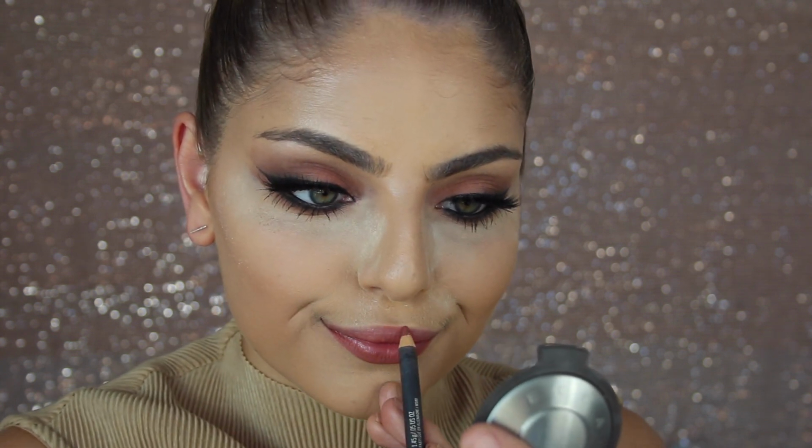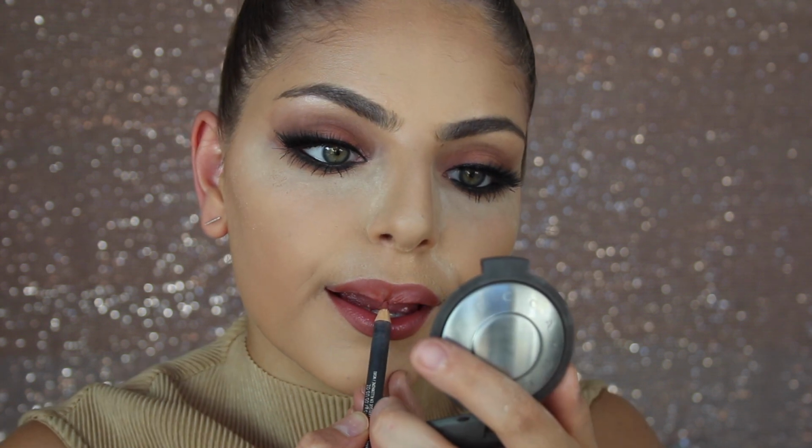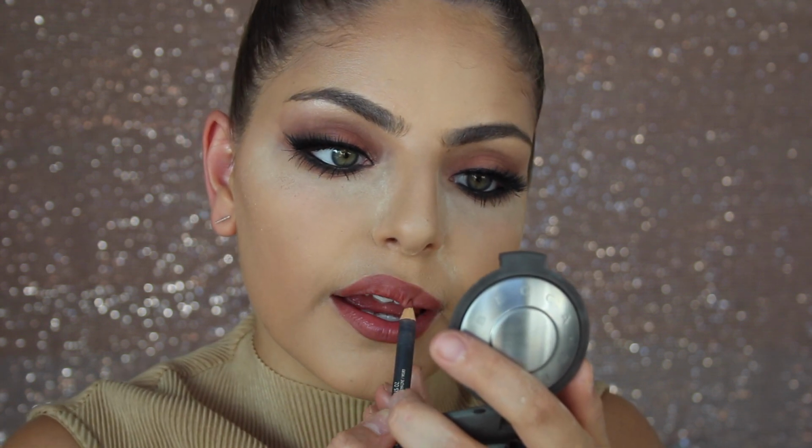Moving on to lips, I first lined my lips with MAC Spice Lipliner. I did overdraw them just a teensy bit, especially in the Cupid's bow area, and I filled them in with the same lip liner and drew these lines. I don't really know why, it didn't really make much of a difference for me. But then on top of that, I applied an Urban Decay lipstick. I will leave the shade down below. I then just went back in with the Spice Lipliner and went over it just so everything blends in a little bit better.